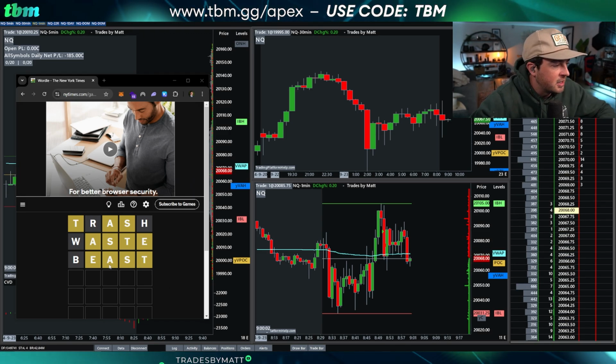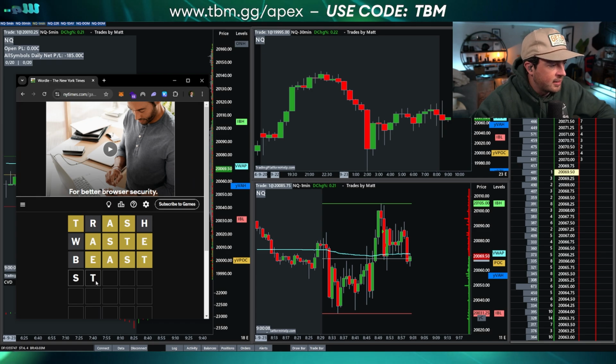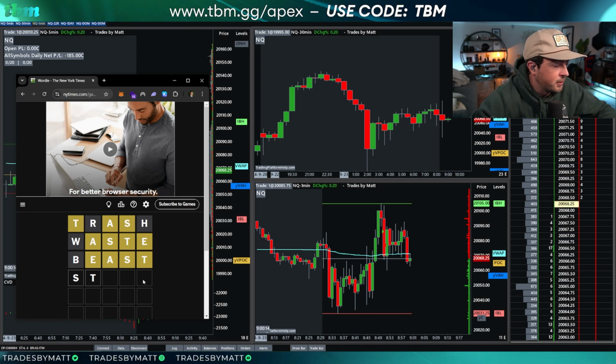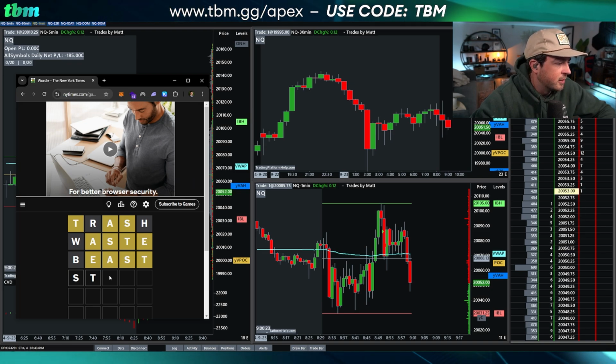So the T has to be in one of these two spots. So maybe it's ST. And then the A has to be in one of these two spots, assuming it's not the very beginning. A needs to be here. E needs to be here, probably. Or E could be here, I guess.